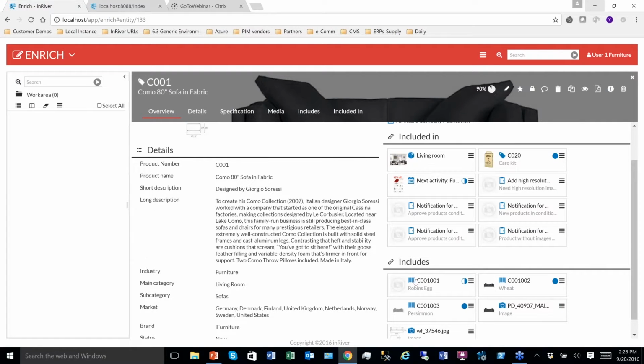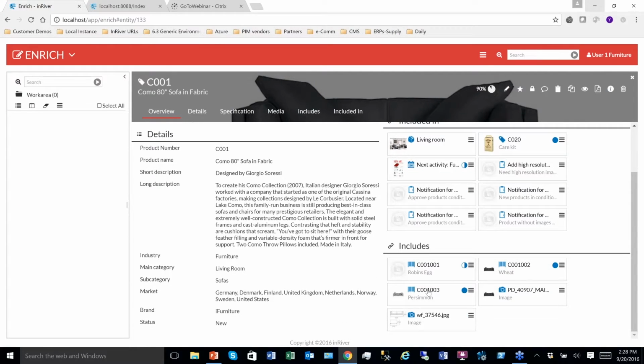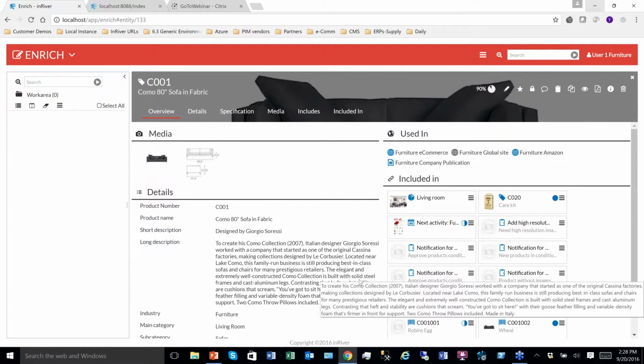And finally, here at the bottom, you'll see that it also tells me all the variants of the product. So what color is it offered in, or what size? So if this product is being sold, in this case, variant by color, you can see that I have all of those images around it. And by the way, the reason it's 90% complete is because an image is missing from one of those items. So it's not ready for web yet. So that's really what we call the 360 view.